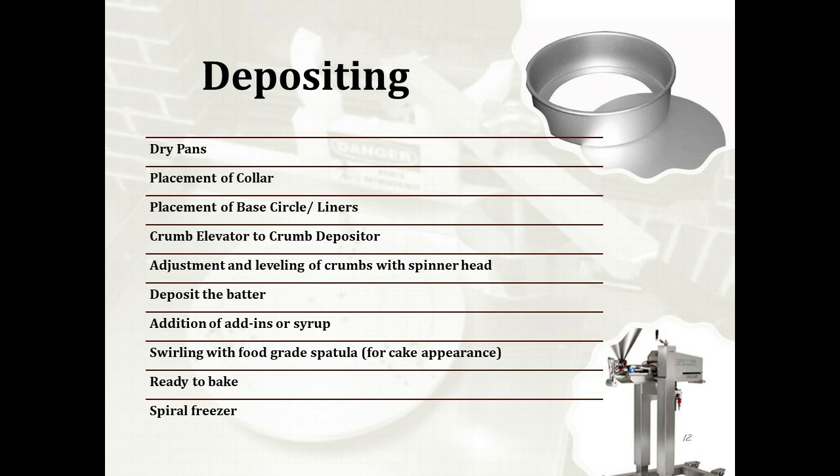The wall should not be thick and the wall should not be thin. After that, the spinner head is just like a small pencil or something, and with vibration, we move the pen. Because of that, we can level up the crumb level. After that, we deposit the batter, like vanilla batter or any other flavor. And if you want to add chocolate pieces or chocolate chips or cashews or any nuts, anything you can add. So the first and foremost step for the cheesecake processing is depositing, which is just placing the bottoms, collars, the graham crumbs and the batter.